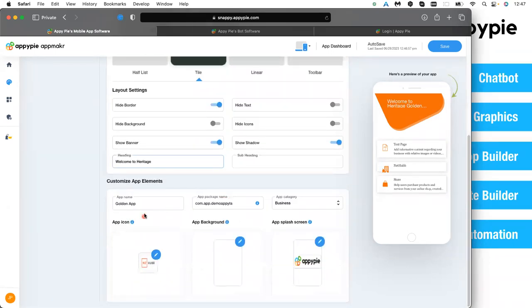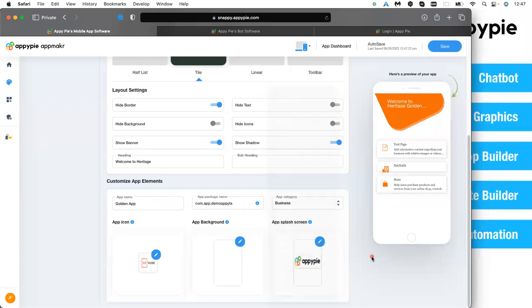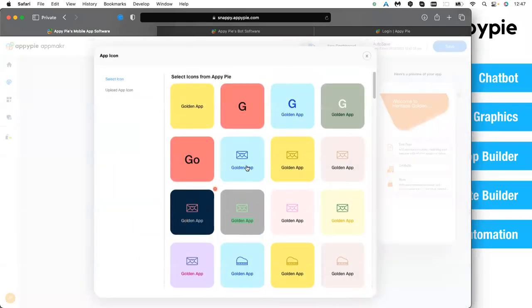And then here at the bottom, you will have options. Let's say you weren't sure of the app name at the time you were setting this up. You can come back here and change the app name from this section. You can also change the category of the app from this section. Okay. App icon. This is where you would upload your own app icon.